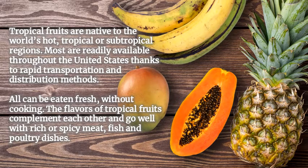Tropical fruits are native to the world's hot tropical and subtropical regions. Most are readily available throughout the United States thanks to rapid transportation and distribution methods. All can be eaten fresh without cooking. The flavors of tropical fruits complement each other and go well with rich or spicy meats, fish, and poultry dishes.